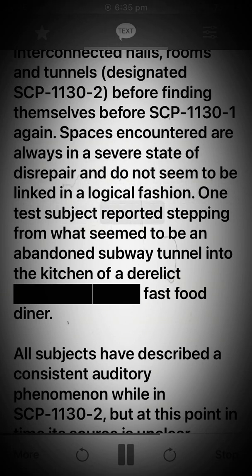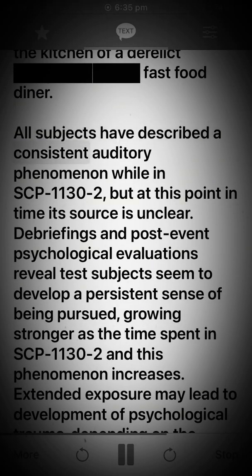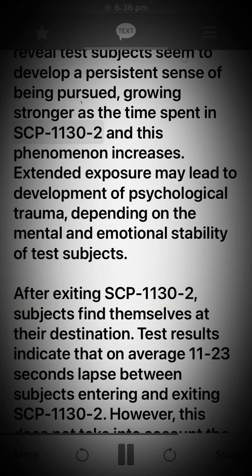One test subject reported stepping from what seemed to be an abandoned subway tunnel into the kitchen of a derelict fast food diner. All subjects have described a consistent auditory phenomenon while in SCP-1130-2, but at this point in time its source is unclear. Debriefings and post-event psychological evaluations reveal test subjects seem to develop a persistent sense of being pursued, growing stronger as the time spent in SCP-1130-2 and this phenomenon increases. Extended exposure may lead to development of psychological trauma, depending on the mental and emotional stability of test subjects.